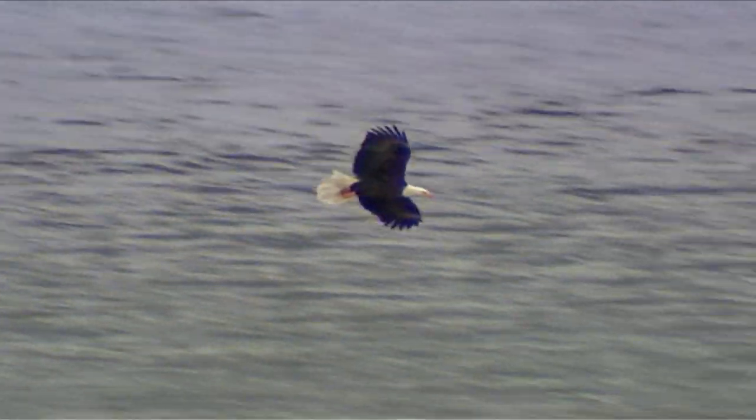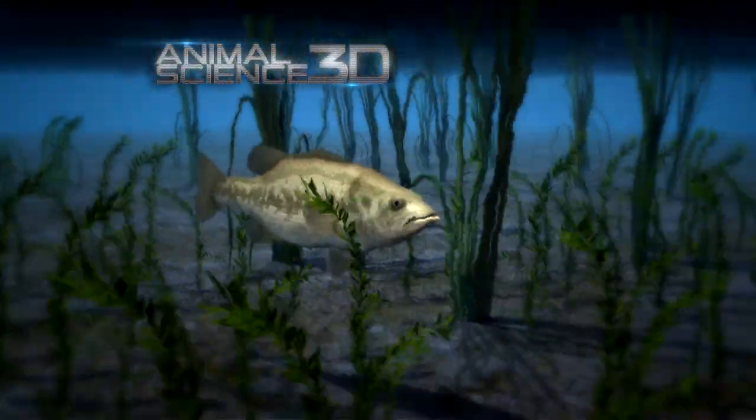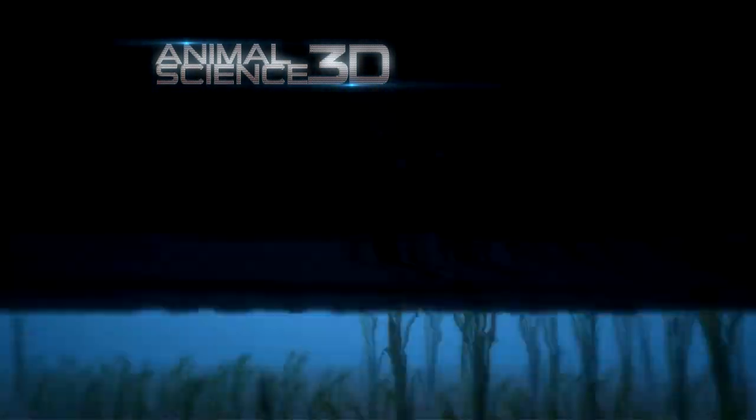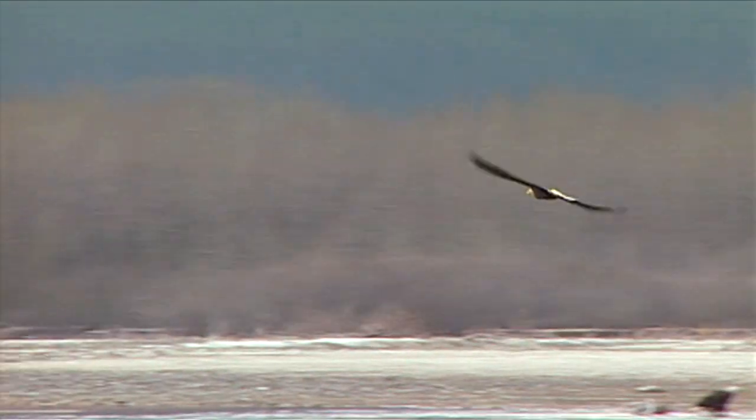Just imagine you were a little fish like this one. You're swimming around, minding your own business, and then, swoosh, you've been caught. And this fisherman is not going to let you go.